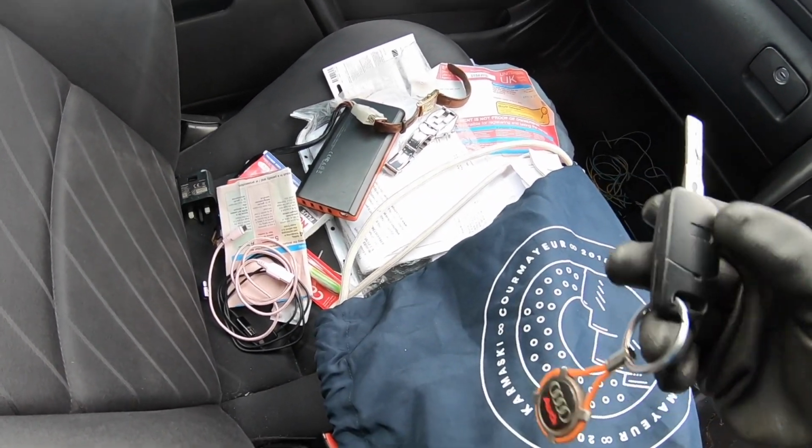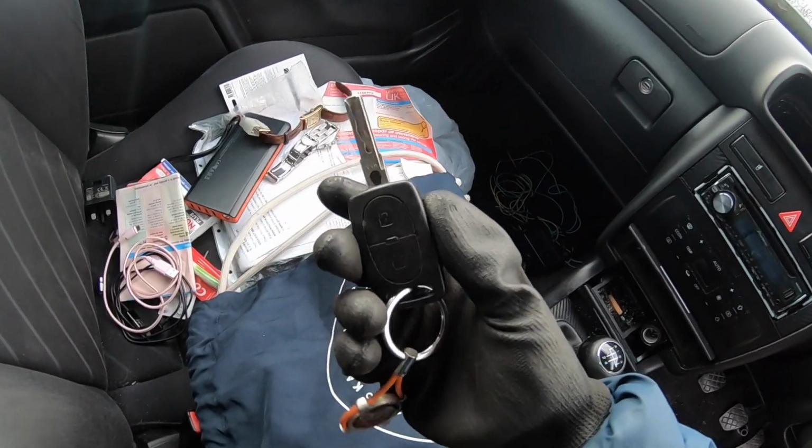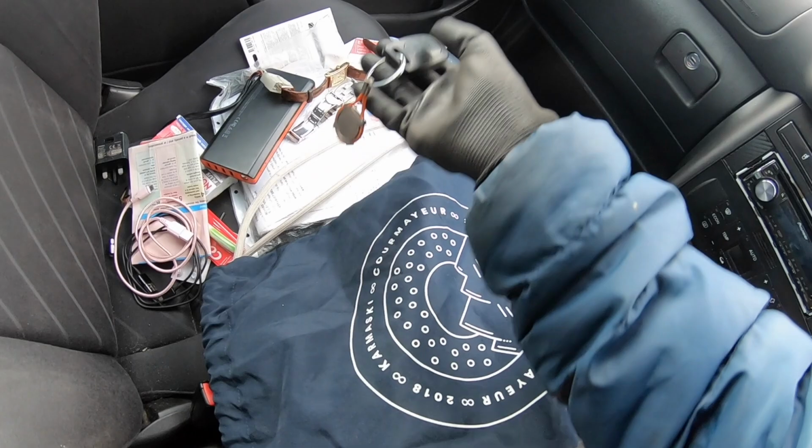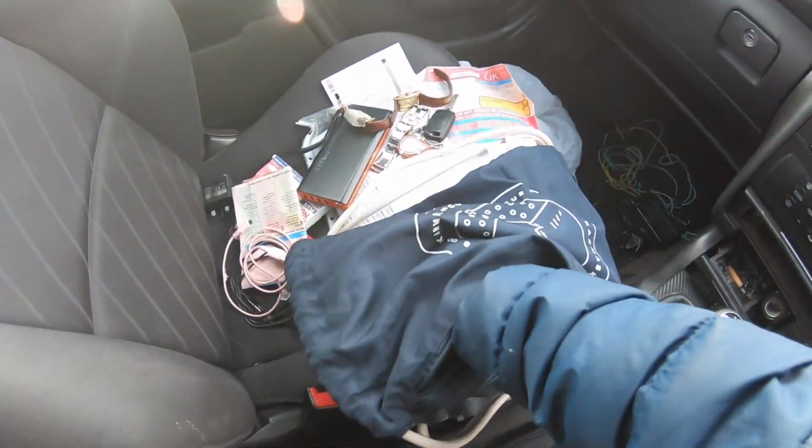Another what? Oh yes! The second key for the car. Brilliant! Got two sets of keys now. Good job. What else have we got in here? This is crazy. This bag is heavy.